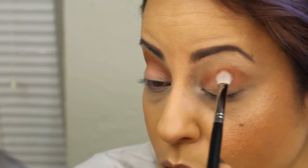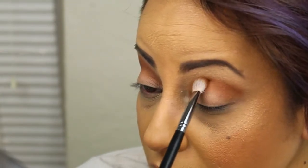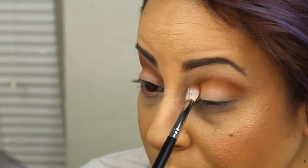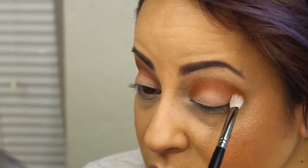I am going to do a mixture today of warm and cool, which I think warm and cool colors look very nice together, especially when they're warm and cool metallics, so like silvers, golds, bronze, coppers, I think always look really pretty. So I'm gonna build this color up pretty heavily in the crease.